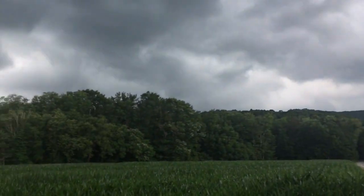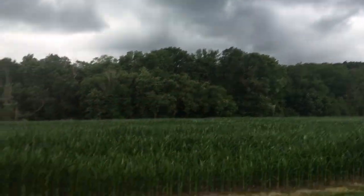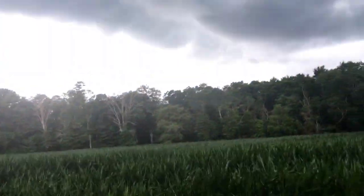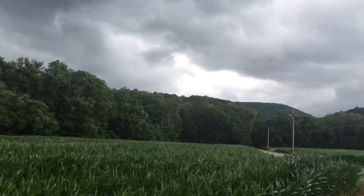So I don't think I'm gonna walk out in any of the fields right now, but the corn, I don't know if you can see it from here. You're gonna get struck by lightning maybe. It's very wavy this year, wavy. There were a lot of wet spots this spring.